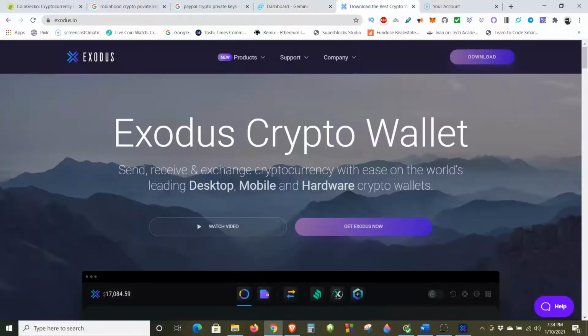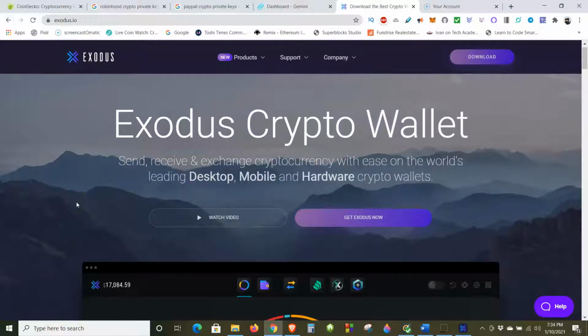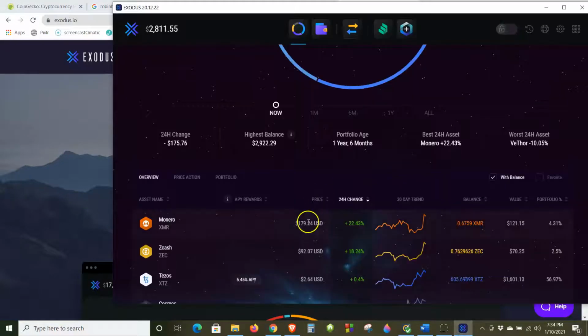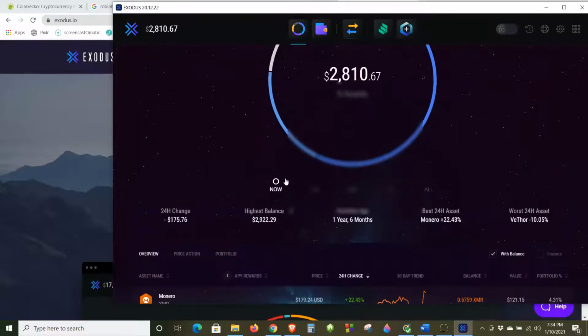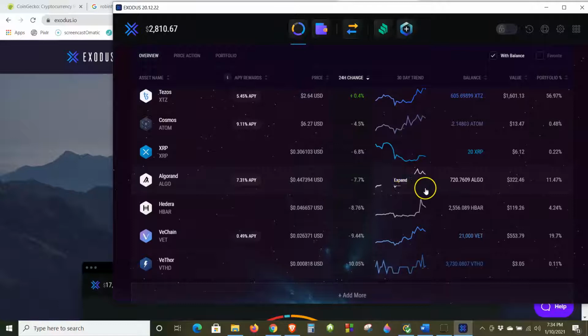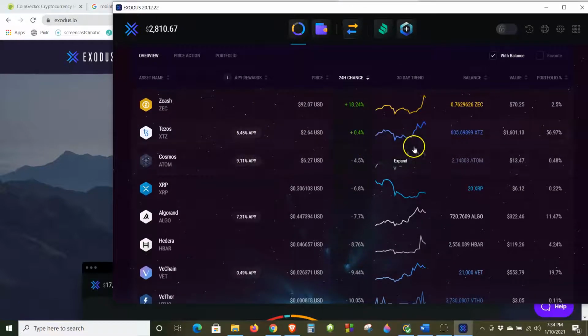Another one of the wallets that I use is the Exodus crypto wallet. It's a desktop and mobile wallet. And they even have a hardware wallet as well. Here it is, this is my desktop version. You're able to transfer to this wallet the cryptocurrencies that you have and even exchange cryptos within the app. So this is my small wallet. I have some Algo, which I collect interest on every week or so. The same thing with Tezos. I collect interest on it all the time as well.